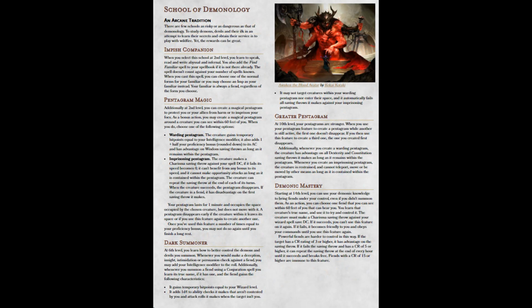But that's it. Pretty short, simple. You're mostly going to be dealing with pentagrams. The level 6 ability is super cool. Honestly, with most wizard subclasses, you need to have a pretty good level 2 ability, because that's all you're really going to be using for most of the campaign, probably. And I think this subclass does that very well.